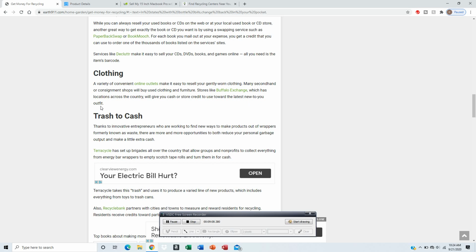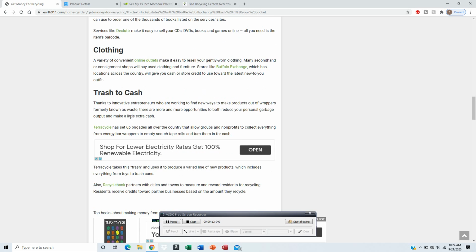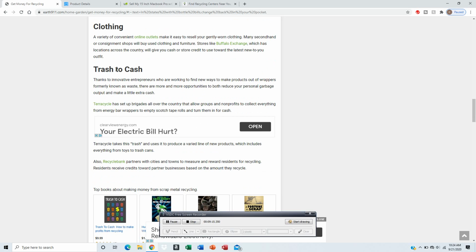It's approved by the Better Business Bureau, so it's 100% legit. Okay, so if you want to sell used clothes, they have a lot of online outlets for selling secondhand clothes.